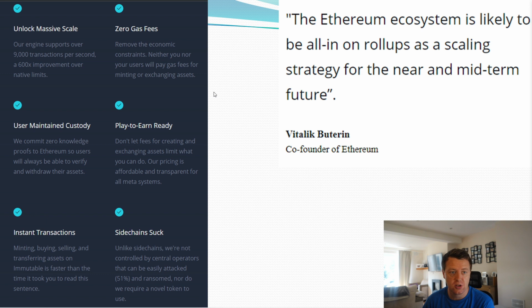So what they're saying these zero knowledge rollups do is they unlock massive scale, 9,000 transactions per second, zero gas fees, which is true within the ecosystem, but absolutely untrue if you're moving funds onto or off the ecosystem. You will still interact with normal Ethereum gas fees, as we found out when we tried. Users maintain custody. Again, committing zero knowledge proofs to Ethereum, so users can always verify and withdraw their assets. Play to earn ready, instant transactions, and they say sidechains suck.